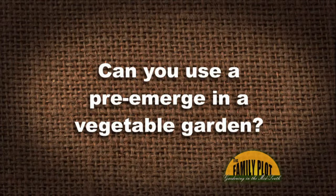Yes, yes. All right, here's our next question. Can you use a pre-emerge in a vegetable garden? Be careful. Yes, you can use it, but follow the label. It says once the plants are well established, talking about your crop, then you can put it down. You better not put Treflan around a squash plant, I can tell you that. Well, I'm talking about mainly spraying. But it says it on the label.